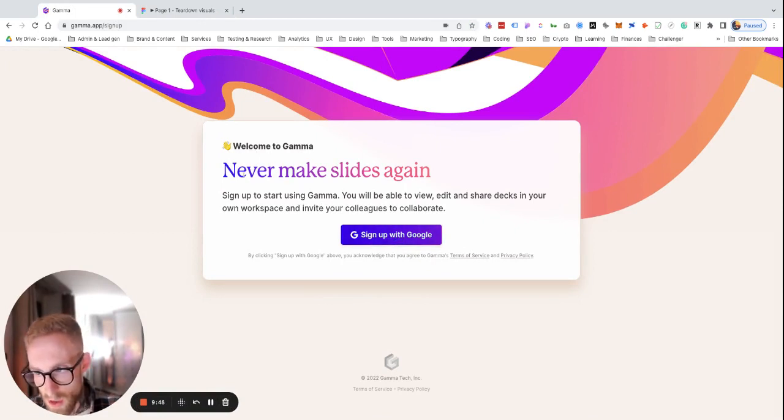And also it says never make slides again. Might be a bit misleading in the sense that I'm still kind of making slides. Maybe never make boring slides again would be better, but sign up to start using Gamma. You will be able to view, edit, and share decks in your own workspace and invite your colleagues to collaborate.